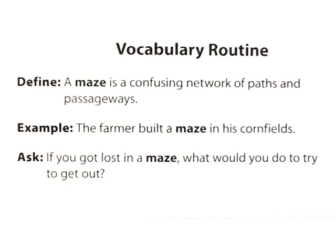Next is the question sentence. Remember to restate the question in your answer. Here we go. If you got lost in a maze, what would you do to try to get out? Pretty scary, getting lost in a maze. A maze of corn. Pause the video, write your question sentence.